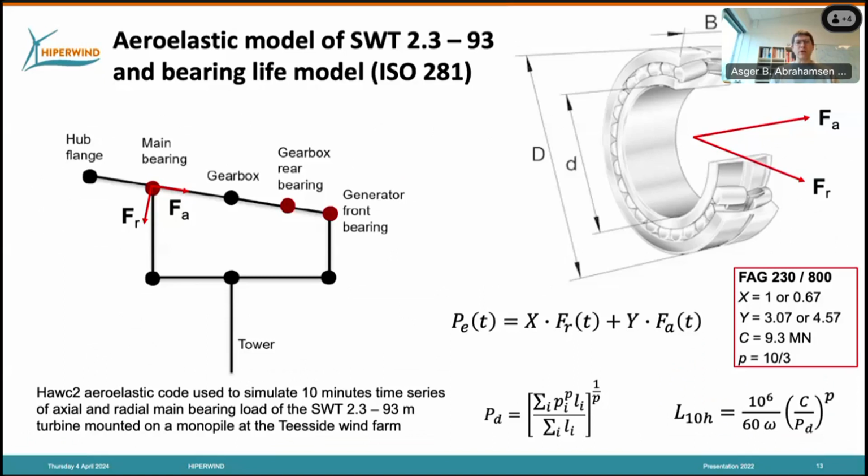In order to do so, we needed to formulate an aeroelastic model of the Siemens wind turbine, 2.3 megawatt, 93 meter rotor turbine, and the tool that was used for that, for the DTU part of the work, was the HAWC2 aeroelastic code, where a model representation of the drivetrain or the nacelle was created. Several other aeroelastic tools are being used in the project by other partners, but the HAWC2 code is what we do from a DTU point of view.